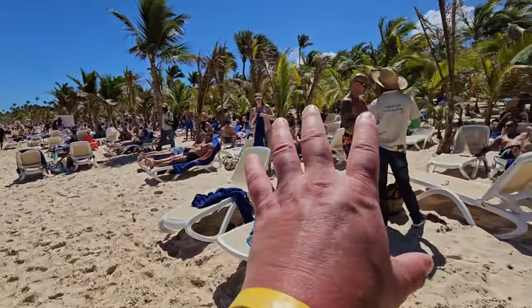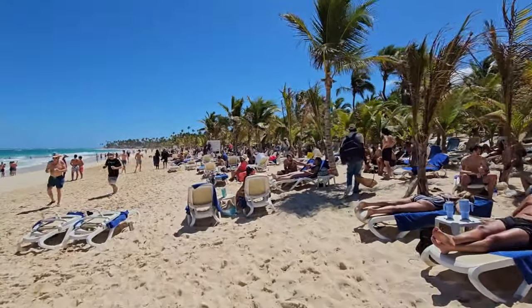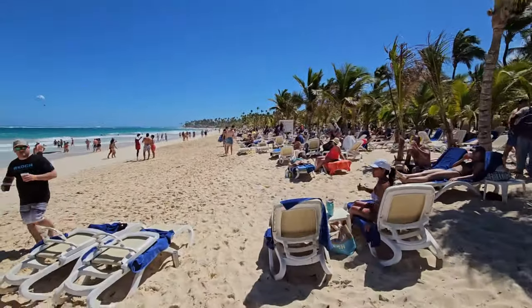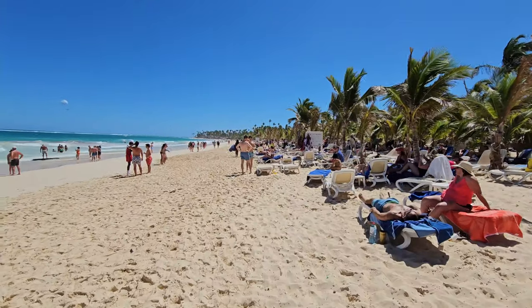You see some of the vendors here. Like I said, they're not too bad. We got vendors at the end. And they do a pretty good job of leaving you alone if they notice that you're just trying to chill. They're not overly annoying, but they are definitely here.